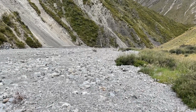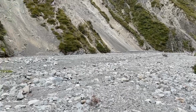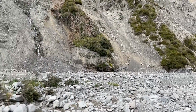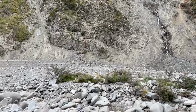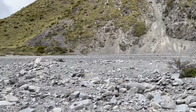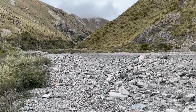Riverbed and river is essentially the track for now, has been for a while, and maybe all the way up to the hut. The track seems to be on the river and nearly to the hut. Not the fastest.